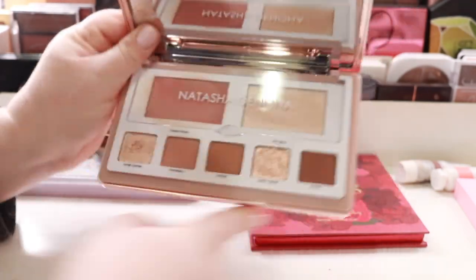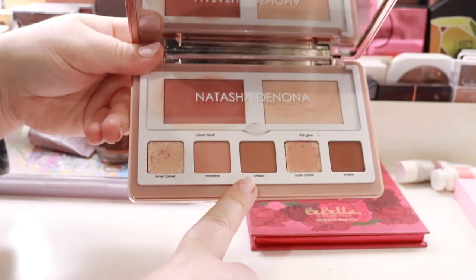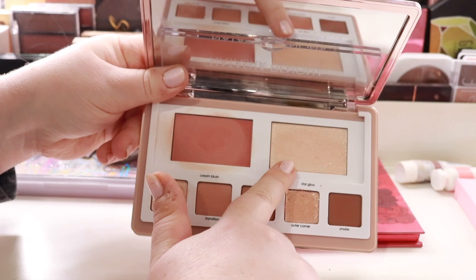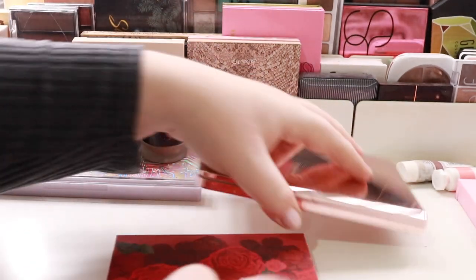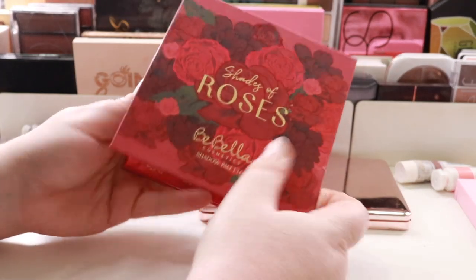The Natasha Denona Glam Face. Now, I didn't use the eyeshadows because I forgot eyeshadow brushes. I put this in because I wanted to wear this going out, but I didn't because I forgot eyeshadow brushes. Again, I did use this and I did use this and I actually think this is my favorite part of the palette.